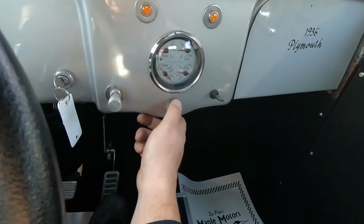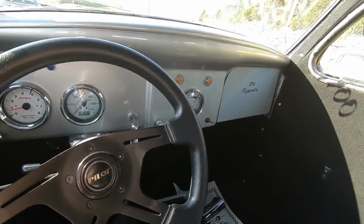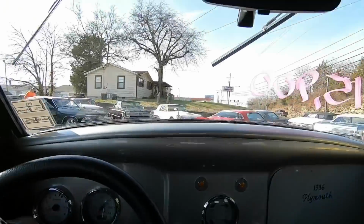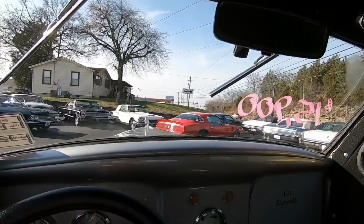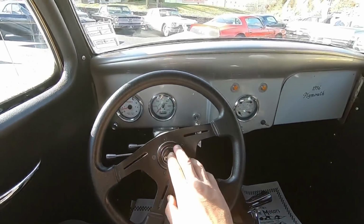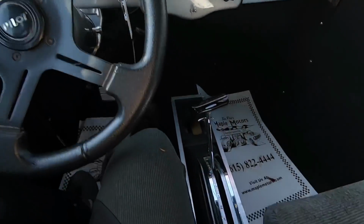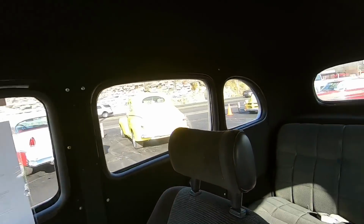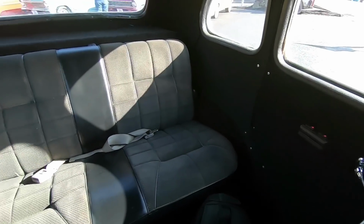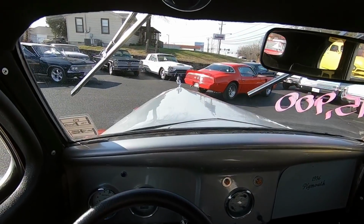We also have an electric fan switch right there on the dash, and I don't think that one's hooked up to anything. Your wipers are right here. Let's try them out. They work. And your horn, you ready? Horn works. First one this week. We got a B&M shifter in the floor here. The interior of this thing is in great shape. Looks pretty cool. Let's take off down the road and see how she runs and drives.